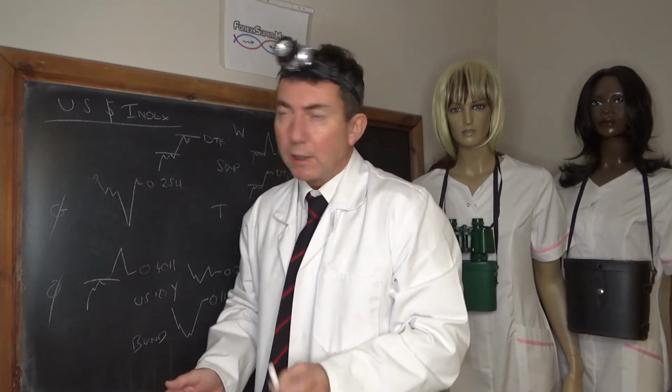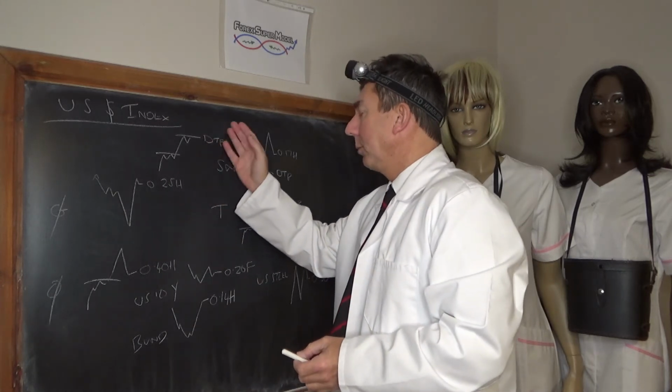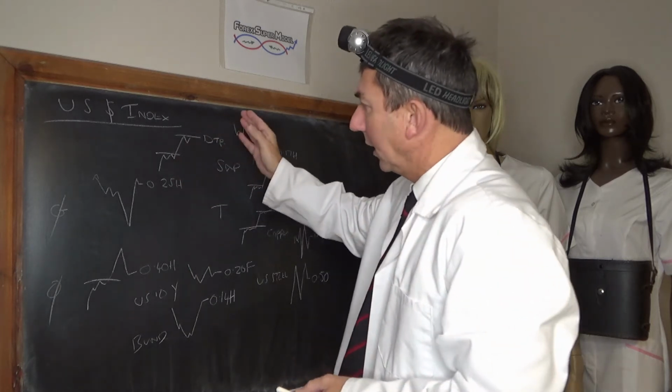Right, we've written up the asset classes then. So US dollar index, basically it's at a double top. It's pretty high. It's broken significant resistance before, and it's now holding the highs.